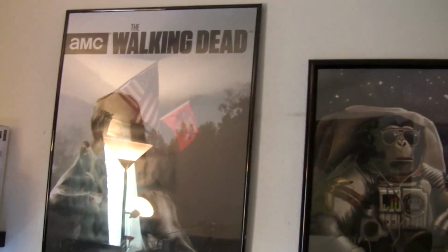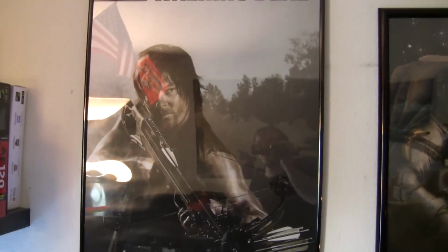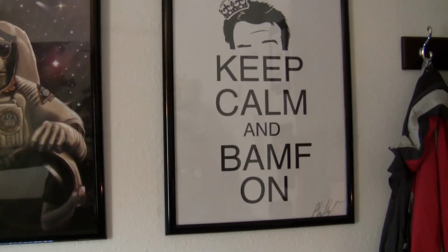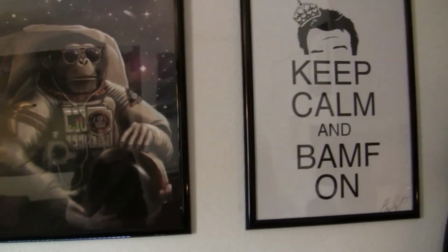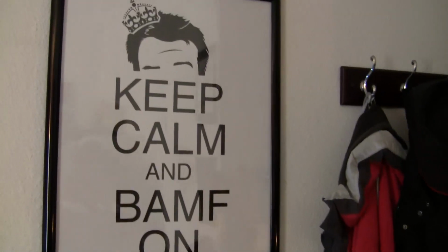Of course, we have the Walking Dead, Daryl Dixon. I had this in the last setup video. Pretty sweet, simple frame, makes everything look pretty good. A Space Chimp poster and a Keep Calm and Bamf On poster, both of which are from forhumanpeoples.com, which is Philip DeFranco's company and website. The Keep Calm and Bamf On I got for my birthday a year ago, and it's actually signed by him, which is just kind of neat.